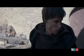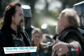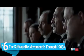which ate up even more of the peasants' wages. All of this led to the Great Rising of 1381, which had an impact on the 100 Years' War because authorities were not able to raise taxes for funding as they had for prior conflicts. Number 6, the suffragette movement is formed.